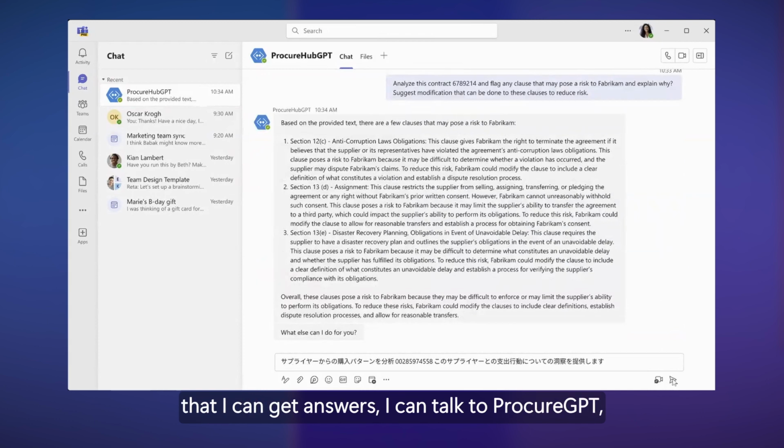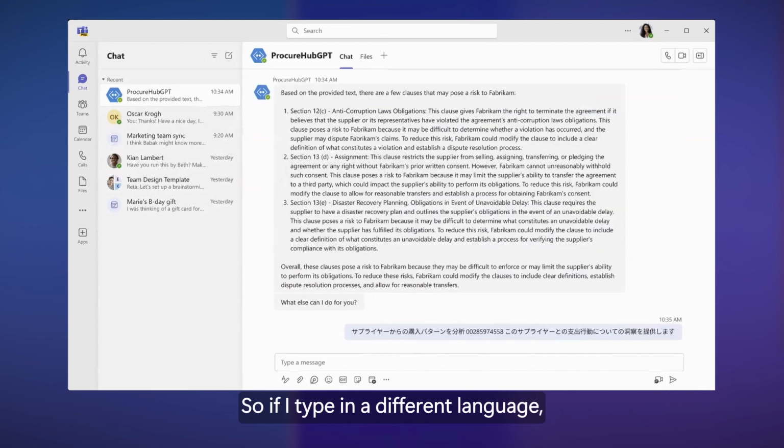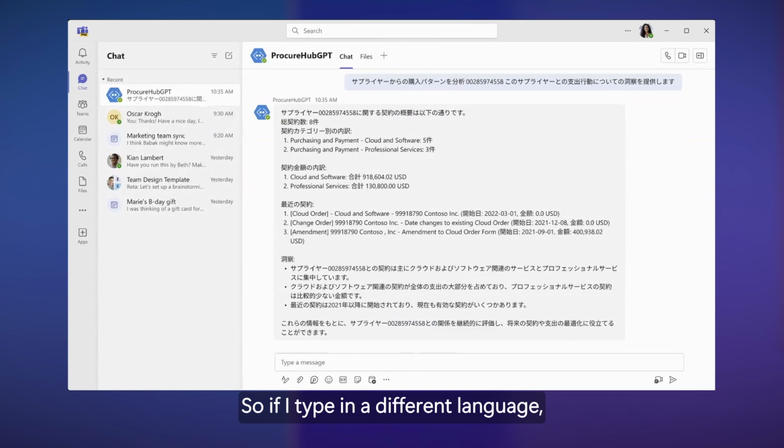But what is important also to show is that I can talk to Procure GPT and get answers in different languages. So if I type in a different language, then the system is going to answer me in that same language. So that is very good because you can have your team worldwide working on the same data, which is easily accessible.